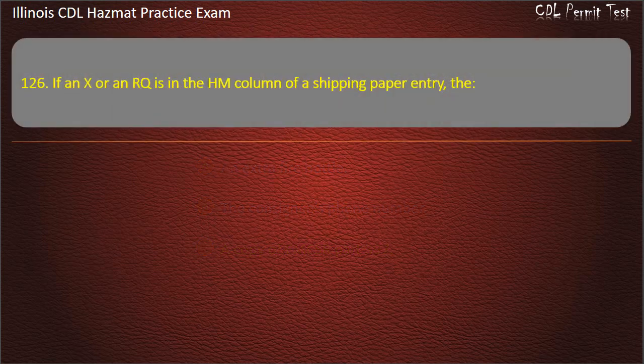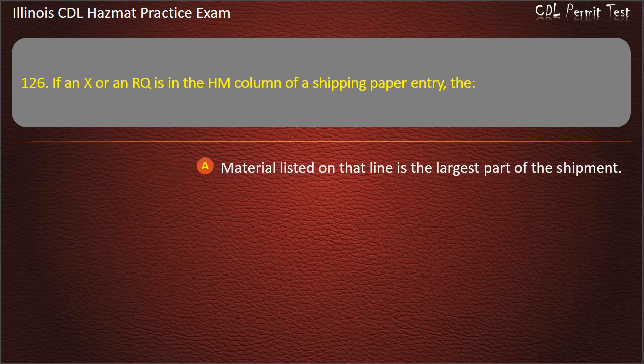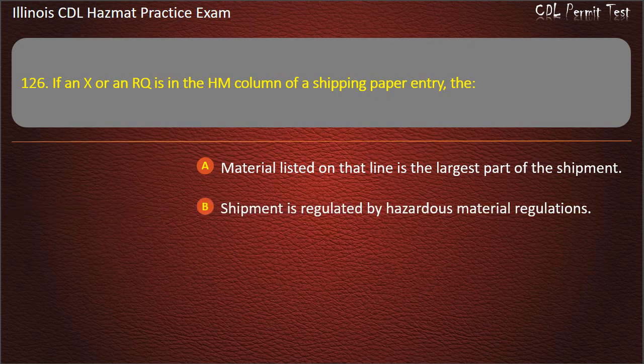Question 126. If an X or an RQ is in the column of a shipping paper entry, the material listed on that line is the largest part of the shipment. Shipment is regulated by hazardous material regulations. Entry refers to the materials that must be top-loaded. Answer. Shipment is regulated by hazardous material regulations.